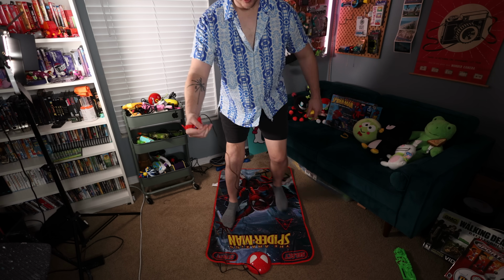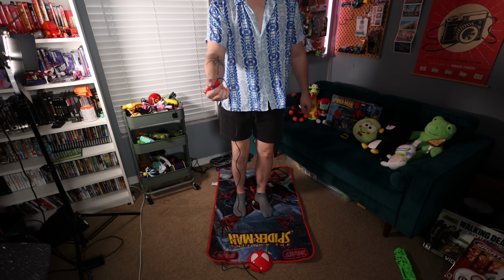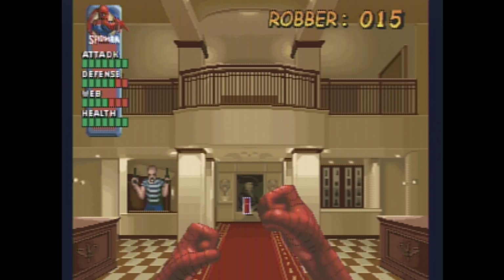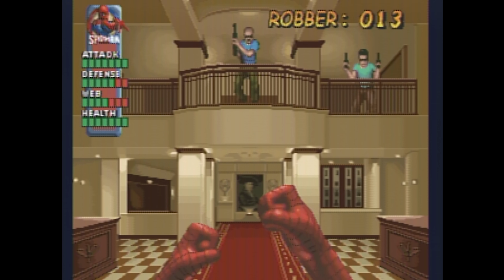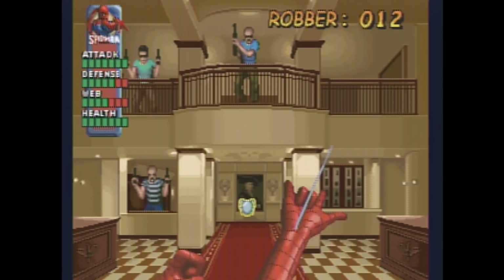I swear to God, I was closer to breaking my ankle trying to do this than Spider-Man was to saving anyone. Then we have the robbery scenario, which uses similar controls to the boss battle, where you have to step in the direction of the bad guys to sling some webs at them. And even this mode is super inconsistent.